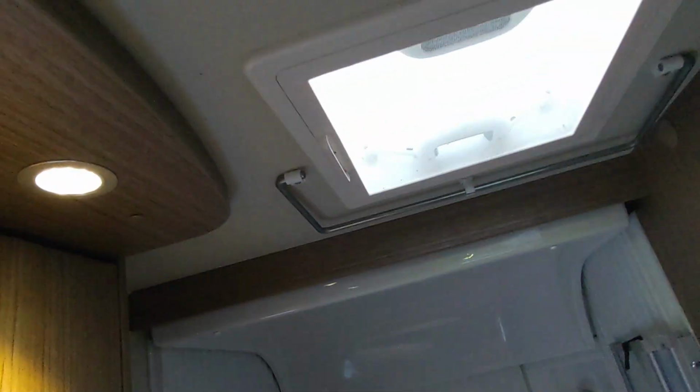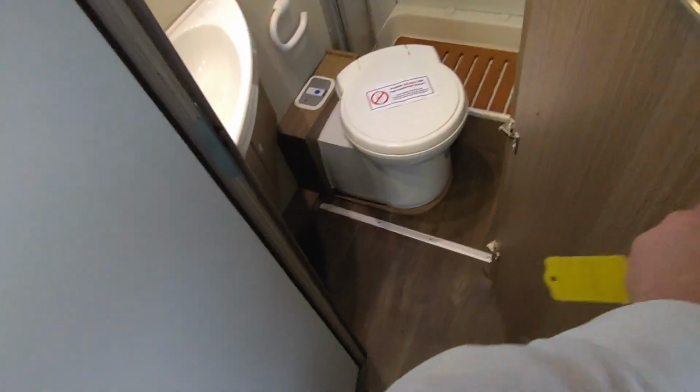Good size separate shower. So we take the shower head off when they come in. Opening window and an opening skylight with a hanging rail for ventilation. And a decent sized sink with storage underneath of it and storage at the top as well. Yeah, it's a little bit narrow if you're big like me, but it's usable. And for me, I'd rather have a bigger bed and a narrower bathroom.